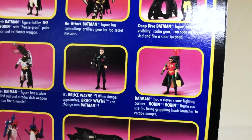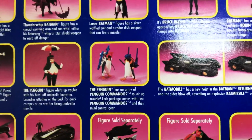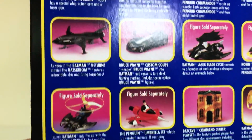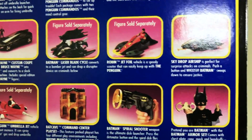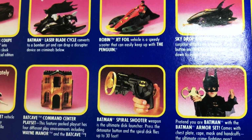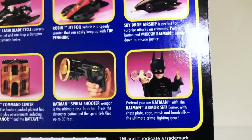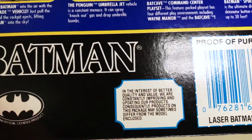There was Bruce Wayne, Robin, Catwoman, Penguin, literally penguins, and of course the very sought after Batmissile Batmobile. Some of these vehicles are very expensive and go for hundreds of dollars on the secondary market. You can see that there was a play set right there for the Batcave and Wayne Manor, and then some weapons and the Batman armor set right there. I so remember that. And Kenner proof of purchase.